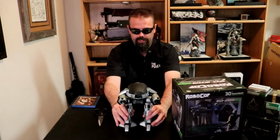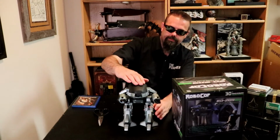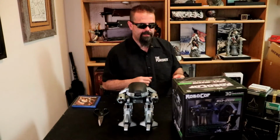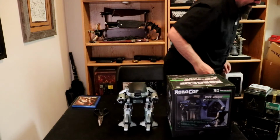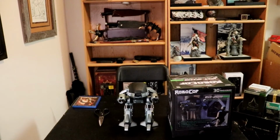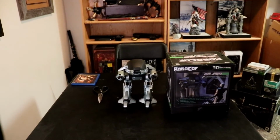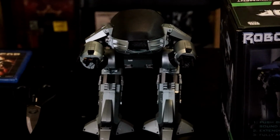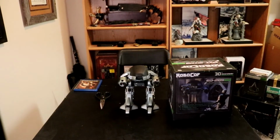So, okay, I'm going to try to stand him up here. He is probably the most awkward looking robot there. And then I'll put the box right next to him so you can see the size of him. Then I'll zoom in real quick so that you guys can see what this guy looks like with some detail. And of course, the best part is making him do his thing real quick.